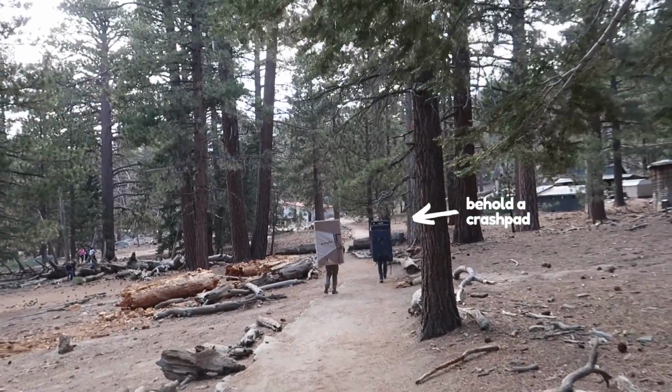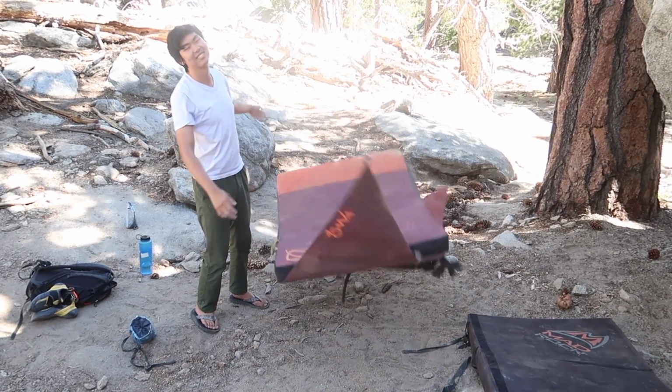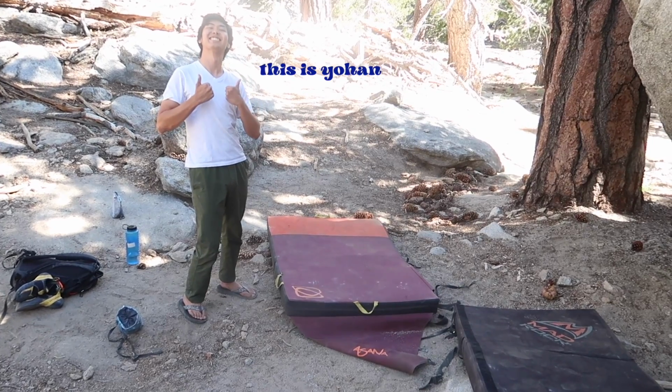When you are bouldering outdoors, you will be using a crash pad, aka these big rectangle things that climbers have and wear on the back. Climbers will generally share their pads with each other to create greater coverage, and this is colloquially known as a pad party. Intuitively, one might want to just throw a crash pad under their climbing friend and call it a day, because obviously their friend is going to land perfectly and directly on the crash pad, right?